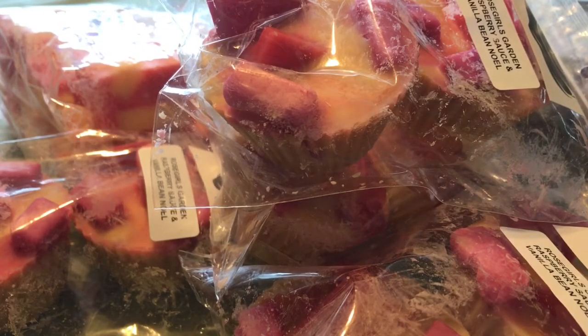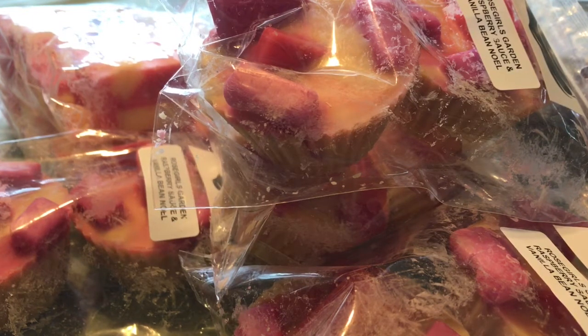I am here with a Rosegirls haul. This is part from her most recent pre-order that she just shipped out and part from the retail store that one of my friends picked up for me.